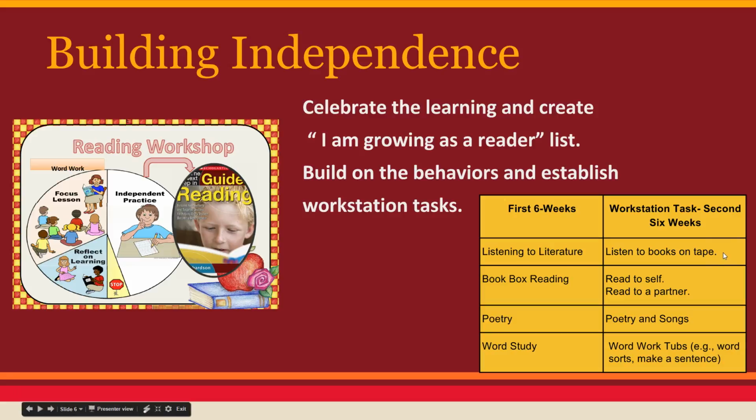And where they're doing that, there are other resources. Ask your digital learning specialist to help you with finding good sites for listening to literature. You should have started their book boxes. Right now, you haven't had your BOY, and so you're getting to know where they are. But right now, you're wanting them to enjoy books, learning about how they hold books and concepts of how a book works. And so you're teaching them what read to self looks like and what read to a partner looks like. You're just investigating with poetry and doing poetry and songs and doing fun things with them.